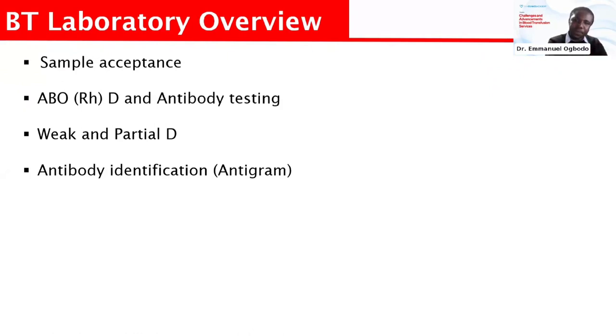Now, I say this because there are guidelines surrounding this whole thing. When I come to that point, I'm going to mention it more. That's why in the UK, there's what we call electronic issue, that is, issuing blood electronically. Electronic issue is what we call computer cross-match.